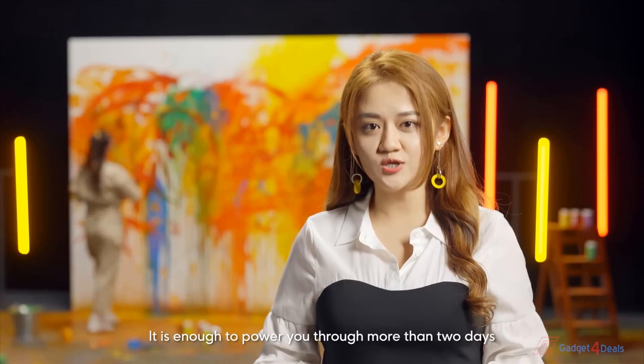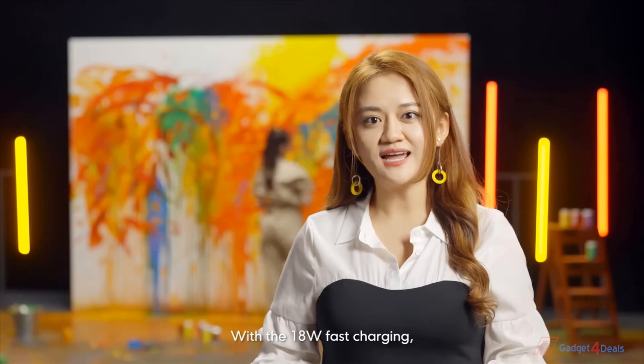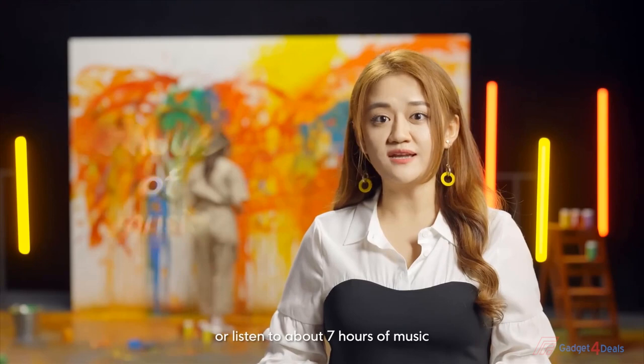When it is fully charged, you can have more than 14 hours of gaming, or you can watch more than 20 hours of video shows. With the 18-watt fast charging, if you charge for 10 minutes, it can give you enough juice to have more than 2 hours of phone calls with your friends and family, or listen to about 7 hours of music. From now on, it's easy to say goodbye to low battery anxiety.